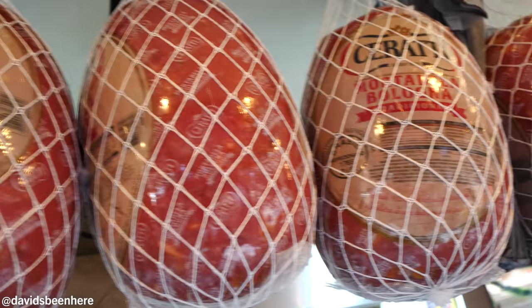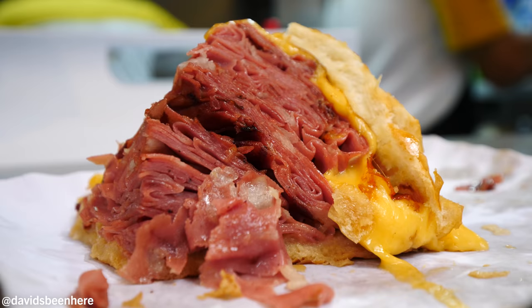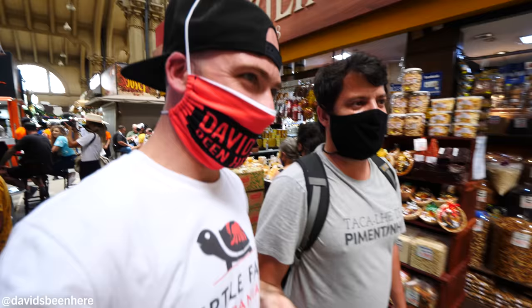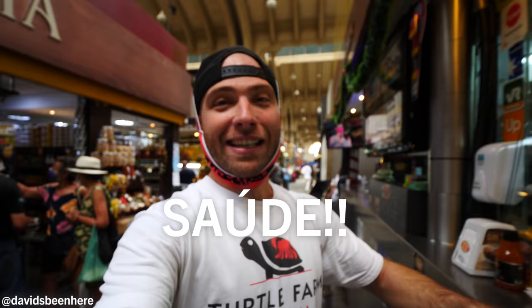Yeah, the mortadella, it's not a ham. It's from Italy originally, and it's a mix of cow meat and pork meat. It's a blend, right? So it's not a ham. He was just explaining to us, and I want to share with you guys. They comped us. We were going to pay, but they comped us. They're very generous, right? Very generous. Saúde.